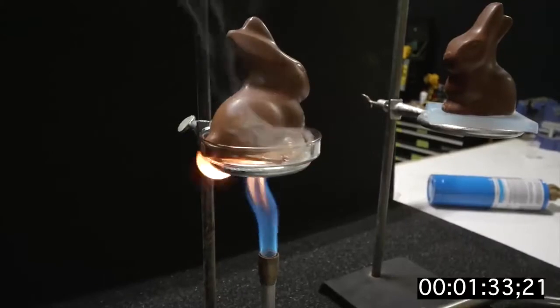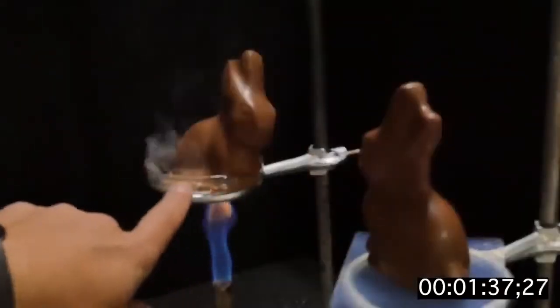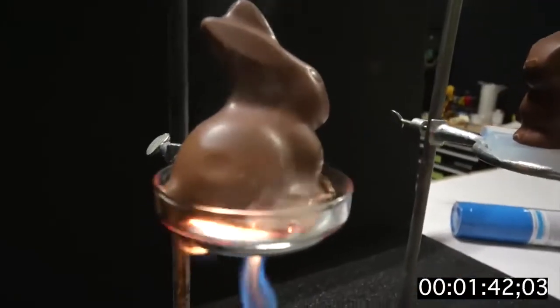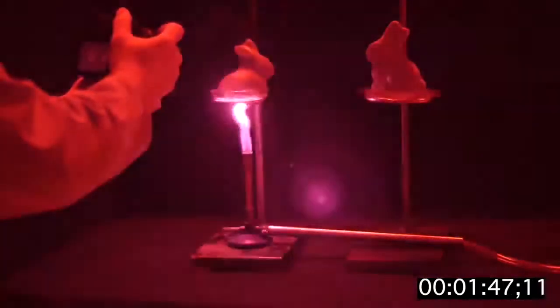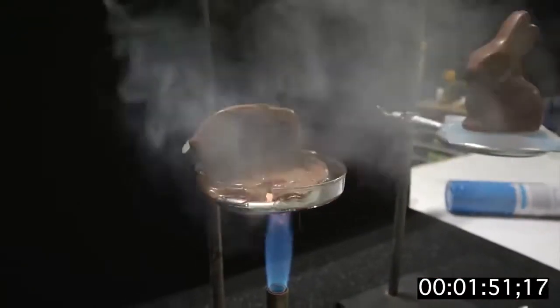I would say that that's a phase change. We've got a liquid chocolate situation. We have some smoking bunny. Over here, the bunny is actually sort of melting over, and look, it's sort of tilting to the side. Alright, I think we're gonna call that a melt. Yeah. What is that? Oh! On cue, on cue.